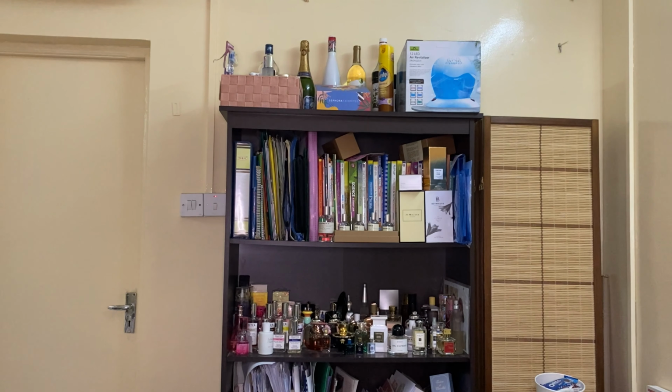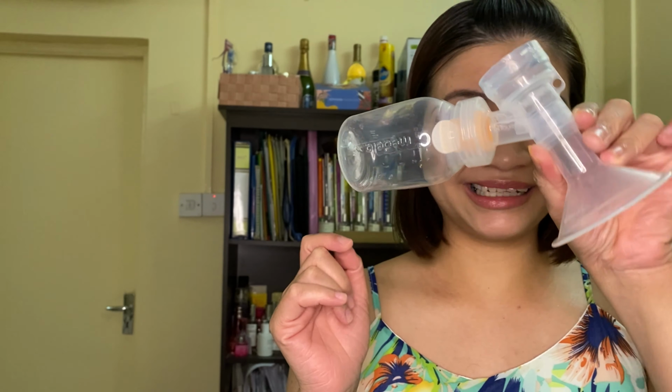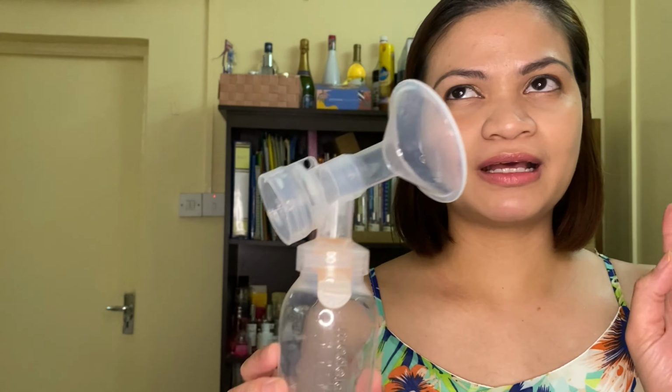So another one is, in the first month when I joined my work after maternity leave, I was bringing this Philips Avent, but actually I bought a spare one from Amazon. I bought this from Amazon from Maymom. This one is spare parts for the Medela pump. I have the one, I think it is called Symphony. I'm not sure. That is a hospital grade.